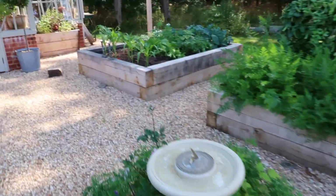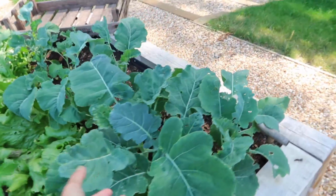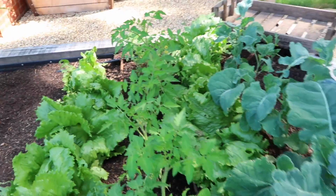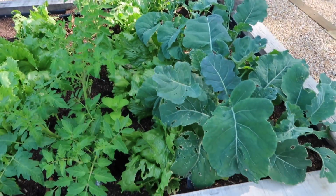But this is the bed that's just kind of coming along now. These are my tomato money makers. We've got some purple sprouting broccoli, and these are my salads, which I'm going to be able to enjoy today, which is very exciting. This one I think I planted a little bit too close together, but you live and you learn.